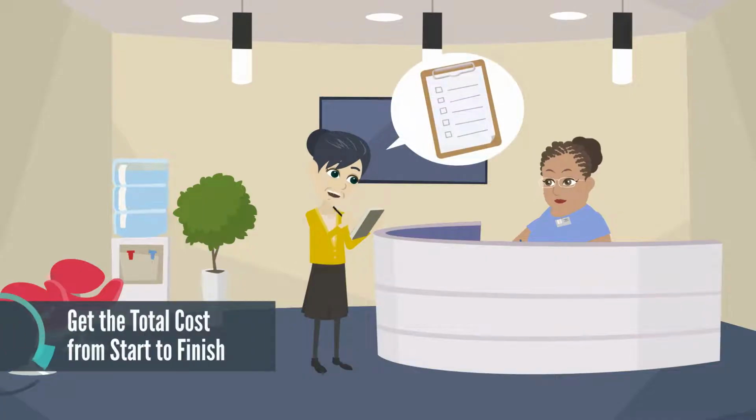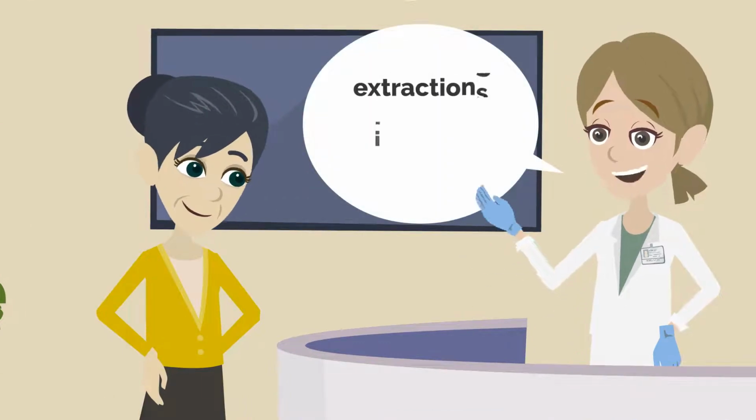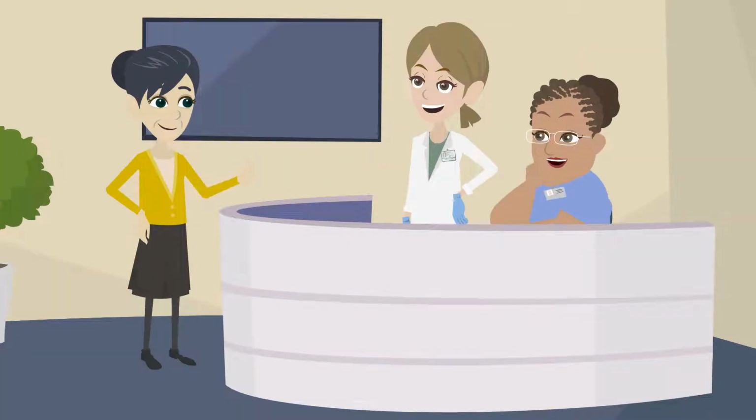Tip number 2. Get the total cost from start to finish. Avoid surprises. Make sure that your estimate includes the total cost from start to finish. This may include the cost of extractions, x-rays, and the final teeth that were not in the original advertisement. All you have to do is ask.